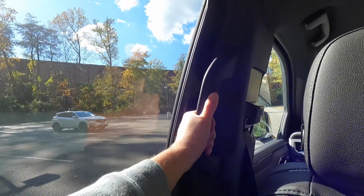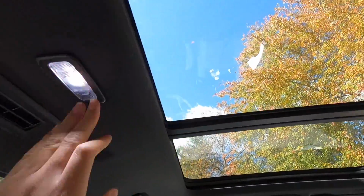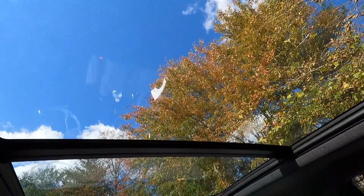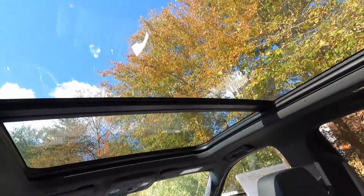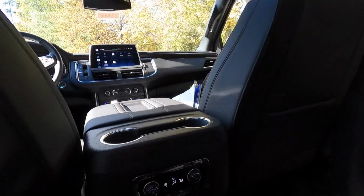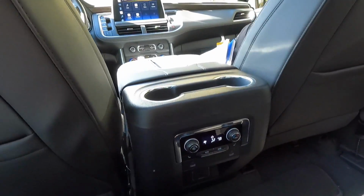Got a grab handle right here, your HVAC vent, as well as your light right there. Again, your panoramic sunroof. You can definitely see what's going on above you in the second row right here. So I think that's an awesome option, like I said when we were in the front. But like I mentioned, tri-zone climate control. So you got your climate control settings right here for everybody in the rear.